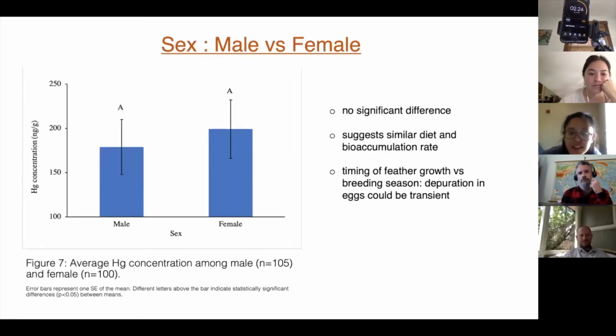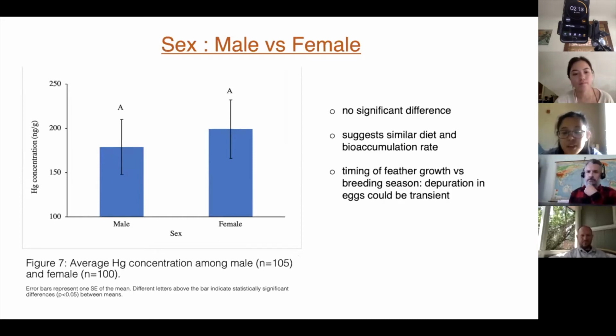Lastly, in terms of sex, we didn't find any significant difference between male and female. This indicates that both the sexes are feeding on a similar diet and have quite a similar bioaccumulation rate. Earlier, we had expected females to have lower concentration because of their smaller body size, as well as their ability to depurate into eggs during their breeding season. But we concluded that this depuration effect could be a transient process since feather growth occurs after the breeding season and also depends on how long the mercury is in the body.